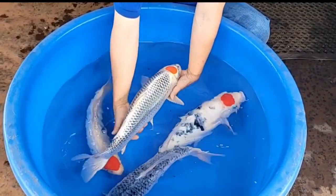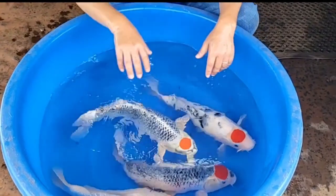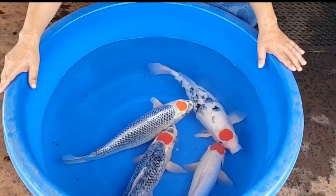And this one is female. This Tancho Kujaku is actually from Ikarashi Koi Farm. I'm very happy that I was able to find this koi in my last trip.